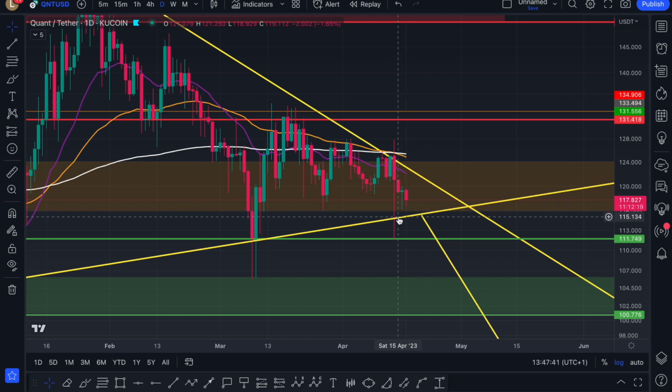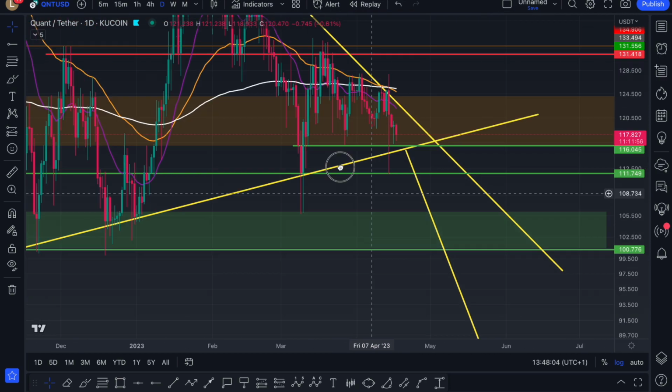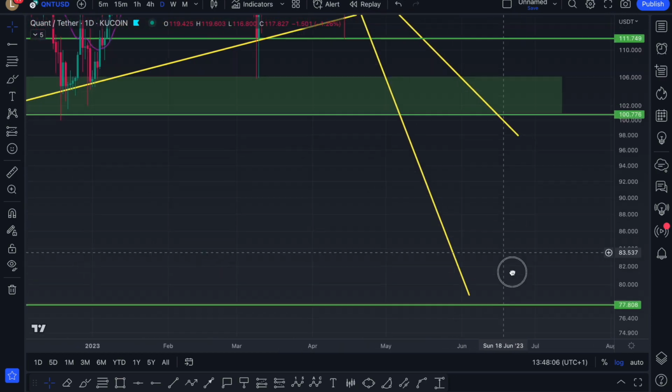It does look like we are trying to retest this yellow trend line again. We'll just use $115 as our support because we have a horizontal support across from here, many supports over here, many touches of this support. So 115, 116 is what's going to stop us from completely filling in this wick. Remember, the loss of this area is going to validate all this pattern down to 78.